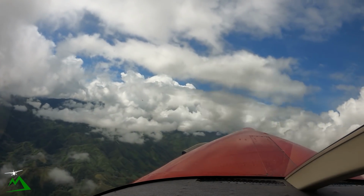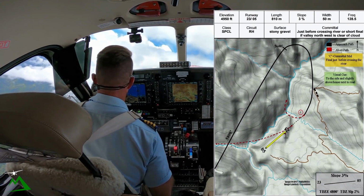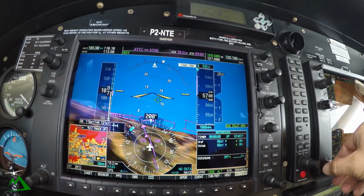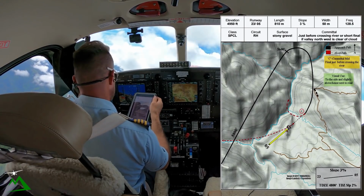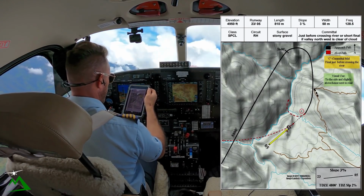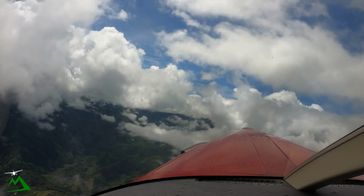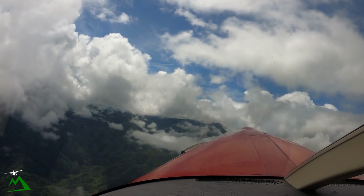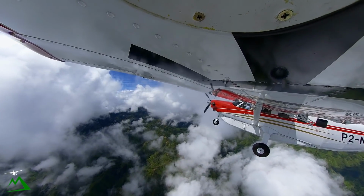Off to the left. Maintaining 17,000. Elevation for the field is basically 5,000, so I need 6,000 for my pattern altitude. It's kind of an odd pattern altitude, odd pattern or circuit, however you want to call it. Once we get over around these clouds, then I'll go over it a little bit more. Oh, perfect. This is even in the right direction. I think this is going to work out quite nicely.